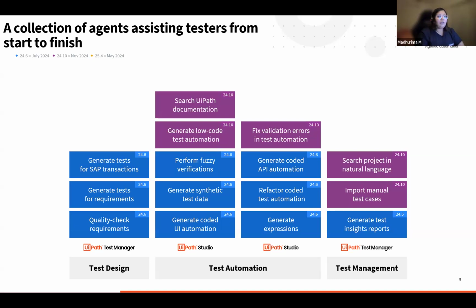This means if you have already created a test case and you want to provide it with a bunch of different data variations, this is exactly where Autopilot can help you in generating those data variations. It then also assists you in performing fuzzy verifications, refactoring your coded automations, or generating expressions, for example, regular expressions. And all of this is happening within Studio. So when you talk about test automation, the tool that you need to work with is UiPath Studio.